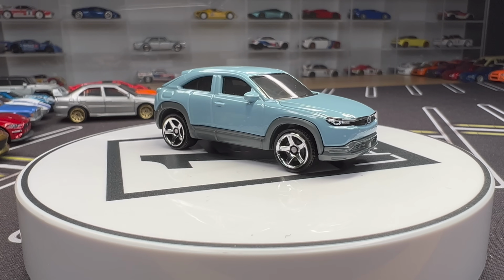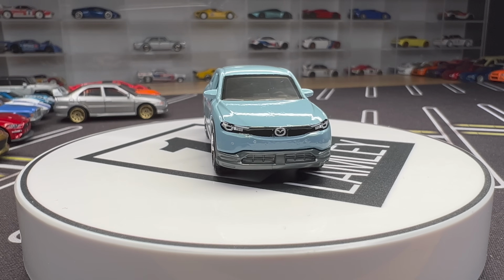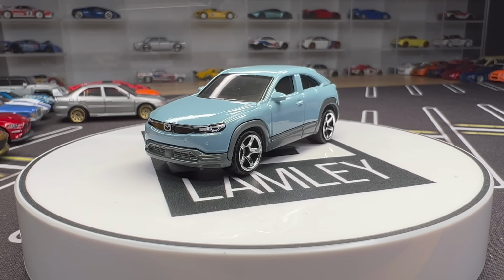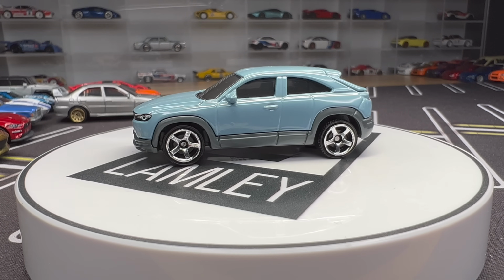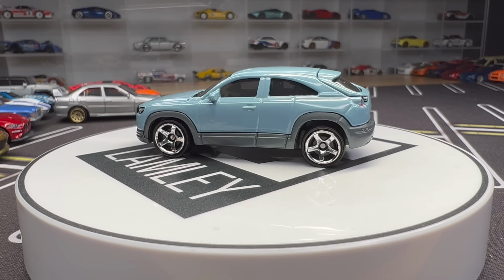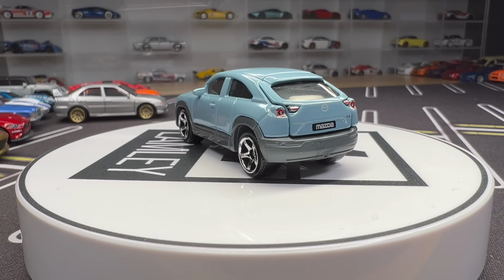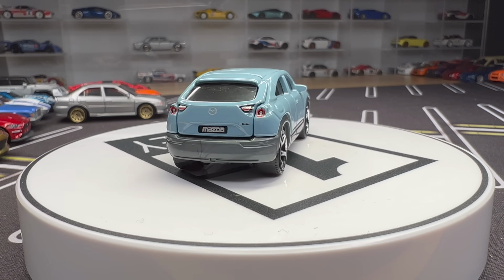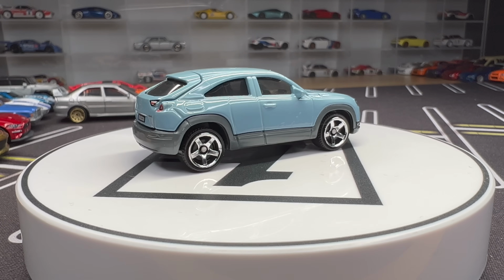This is the 2021 Mazda MX-30. Opening hatch on this, which is nice, and it does add to the diversity of the range, modern and classic, all kinds of different stuff. Based on how many still hang on the pegs, I don't think the collectors really took to this. They might have more as a basic, maybe, if it's just $1. When you're asking them to spend a few cents more or $1.50 more, I think it's a bigger sell.